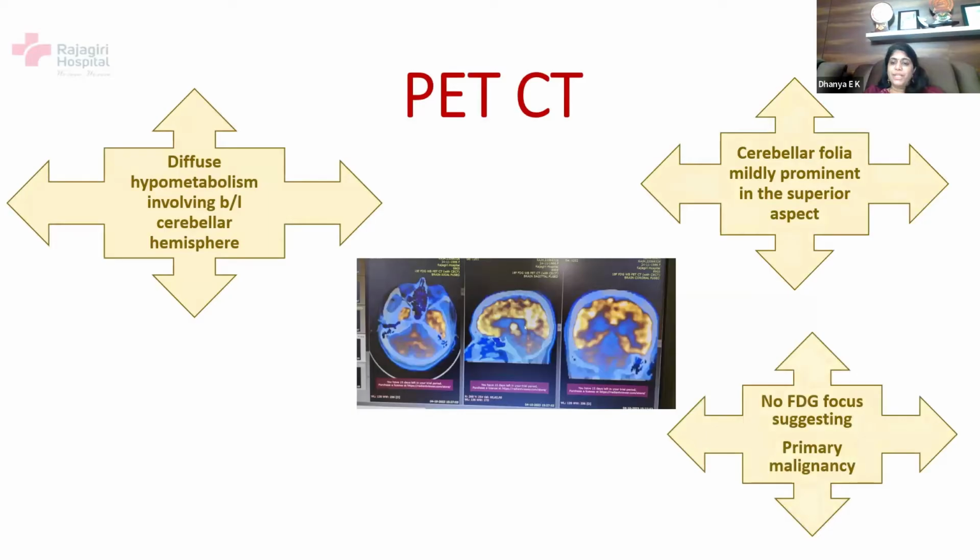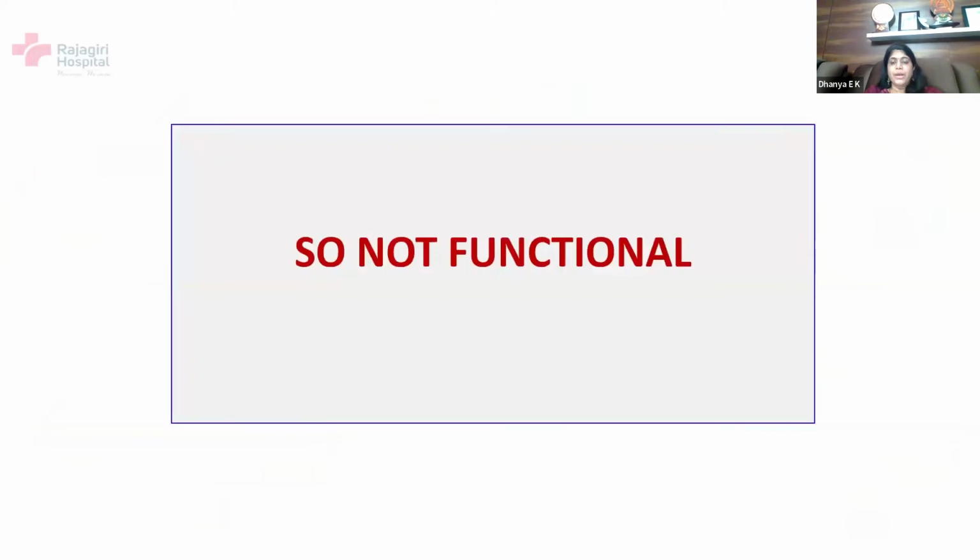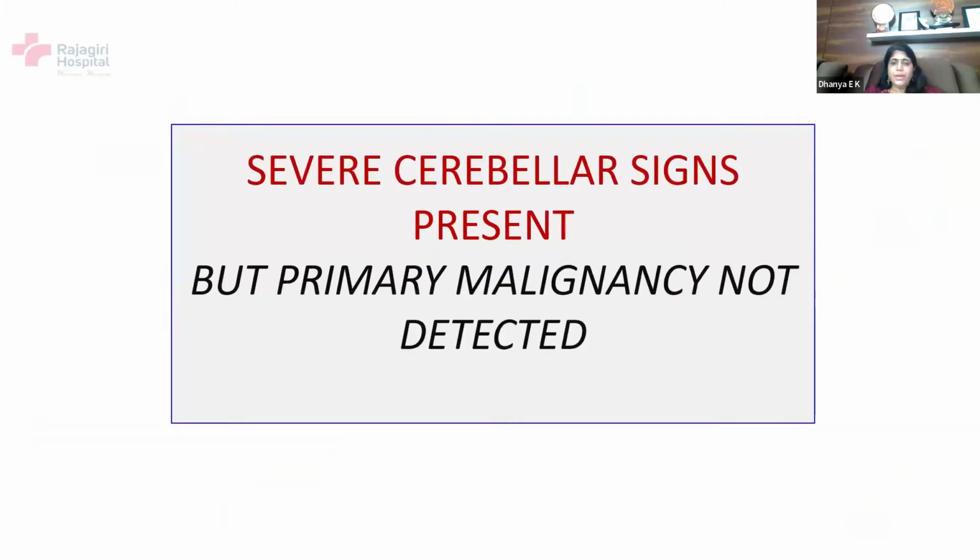There was no FDG focus suggesting primary malignancy. The features were revealing mild cerebellar atrophy. So it is not functional. So we labeled it as a case of severe cerebellar signs present, but primary malignancy not detected.